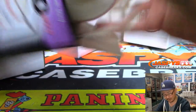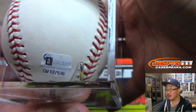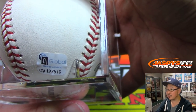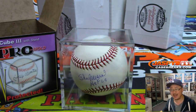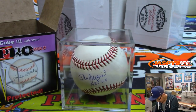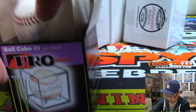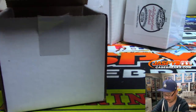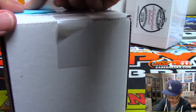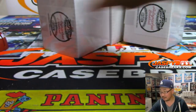Nice clean autograph right there. Everyone should get that one. There is the GA, Global Certified Authentic. And that Stan Musial goes to Jonathan Stevens. Nice. That's the first one I've seen. And you're welcome, by the way.